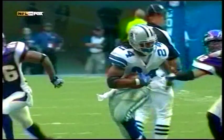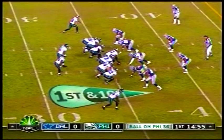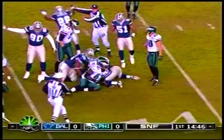The Vikings have called their last timeout, stopping the clock with 2:09 remaining in the fourth quarter. McNabb will start from the shotgun on first down from the 36-yard line. Westbrook stays in to block. And then McNabb, with everybody covered, loses the ball, and the Dallas Cowboys have recovered.